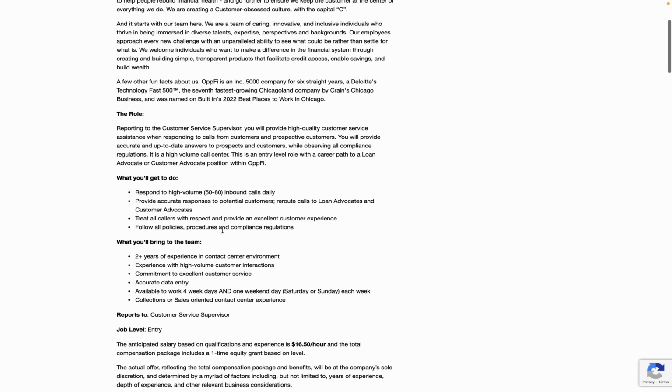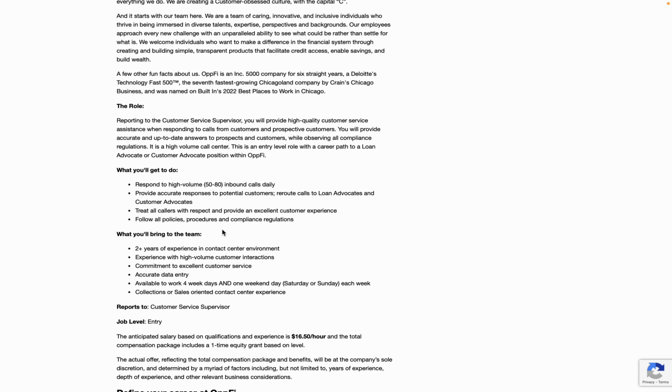So a little bit about the role. They say reporting to the customer service supervisor, you will provide high quality customer service assistance when responding to calls from customers and prospective customers. You will provide accurate and up-to-date answers to prospects and customers while observing all compliance regulations. It is a high volume call center. This is an entry-level role with a career path to a loan advocate or customer advocate position within OppFi.